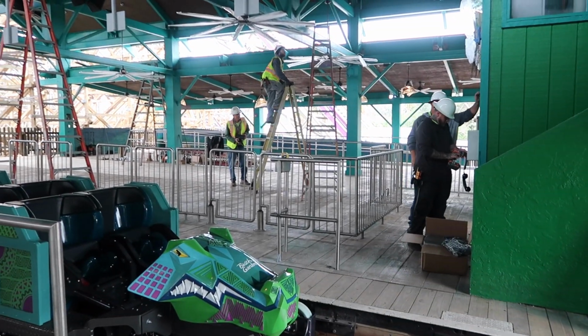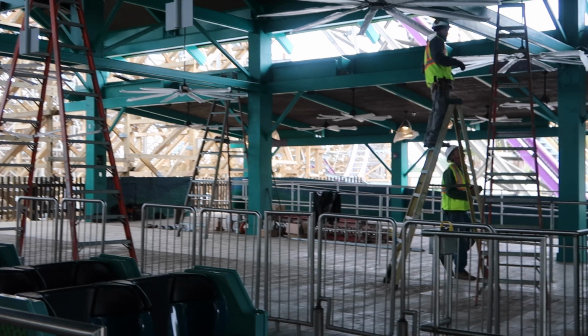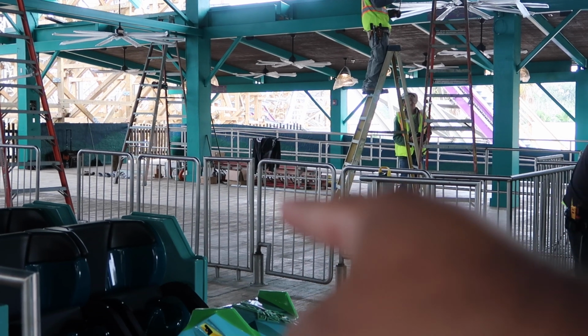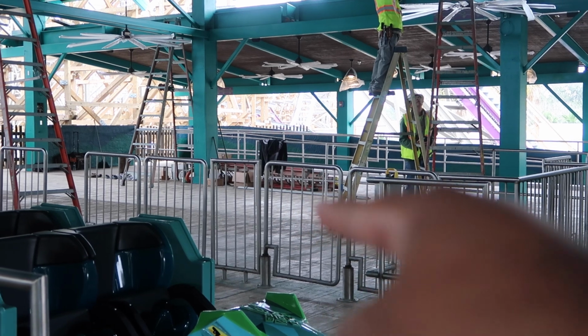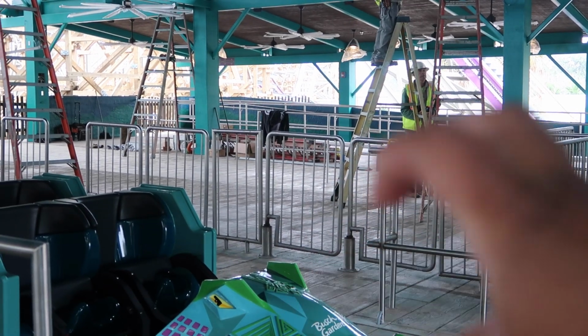And it's kind of funny, they reused a lot of the old Gwazi station. They didn't change much at all of the support structure, but you can tell right over there, you see the regular brown concrete floor, and then right over here, you see the lighter beige. That's the old track for the other Gwazi roller coaster, because it was a dueling coaster of sorts, where it was, I think, Lion and Tiger, and so there were two different coasters.